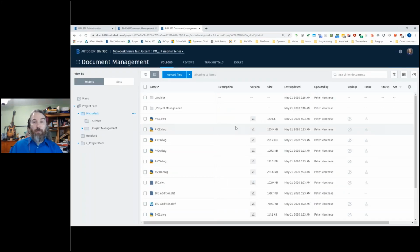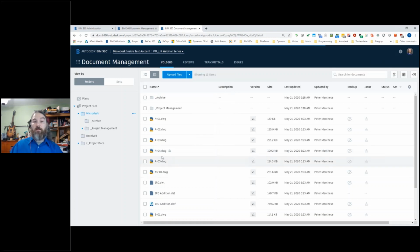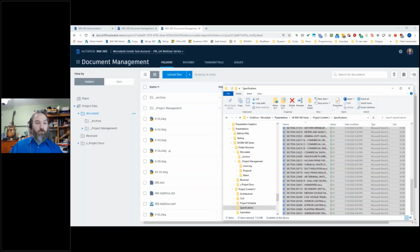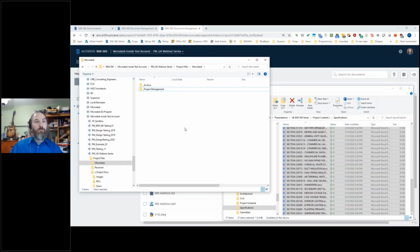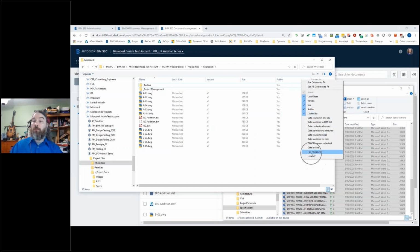So when I pop back up here, I can see that all my files are there. If I happen to have the browser open, I can always click on it and tell it that I want to lock that file. And I'm going to notice that there's a padlock on that file now. And if I go to the browser, oops, wrong one, there we go. So I'm in here, go to Microdesk, and I can see these files. Now, one of the things that I'll typically do when I'm working on this is make sure I have the headers that help me out. So you can actually add more to this than you're going to see initially.